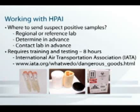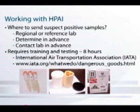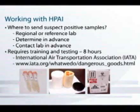To meet the IATA, or the International Air Transport Association guidelines, anybody involved in the shipping of materials, including viruses and diagnostic materials, will be required to do a fairly lengthy training session. It involves about 8 hours. So you need to do this in advance so that you don't delay shipping of samples, critical samples, to get a diagnosis.